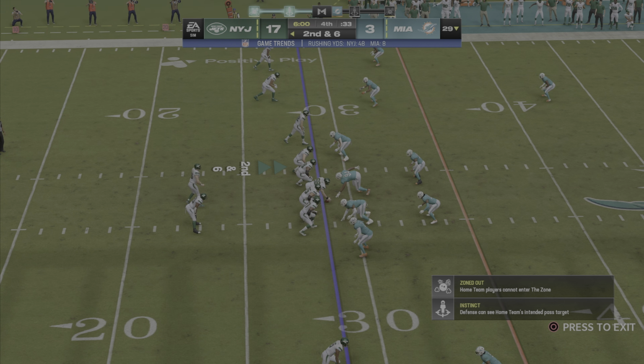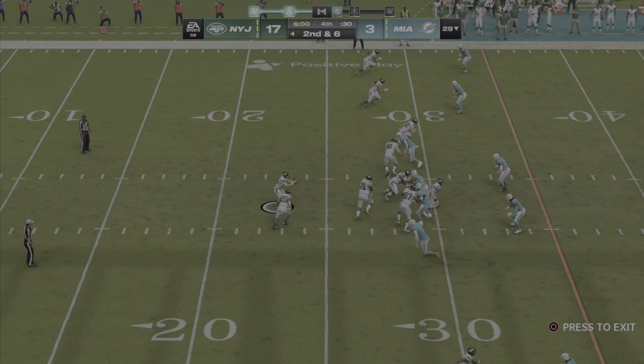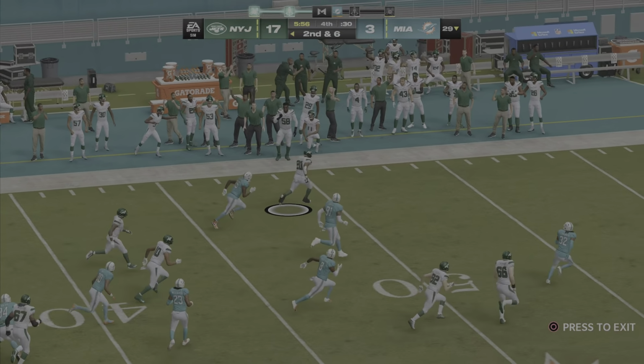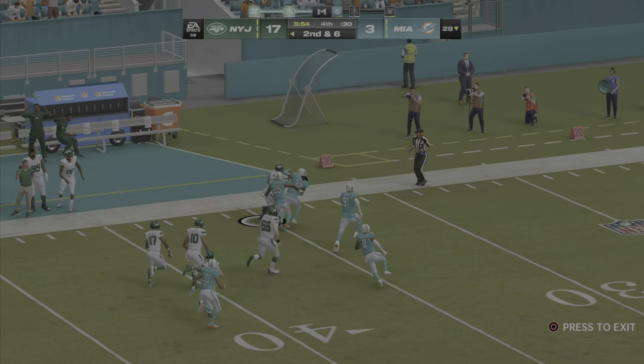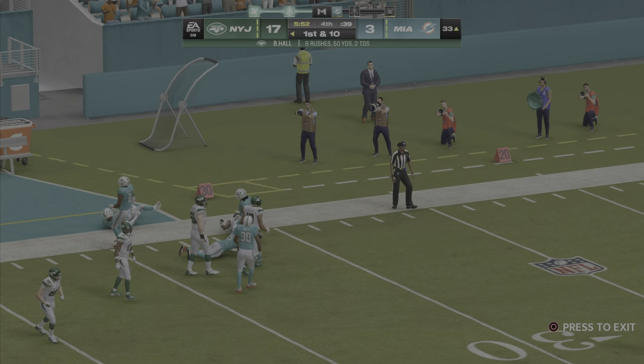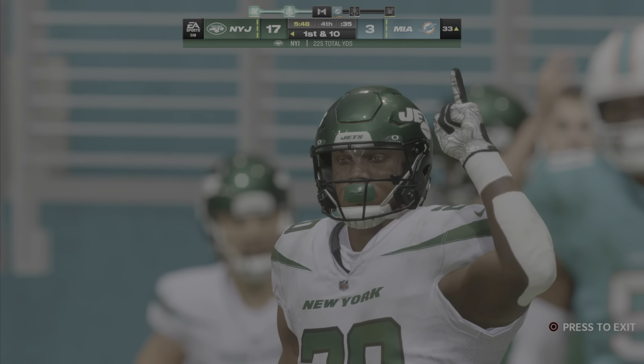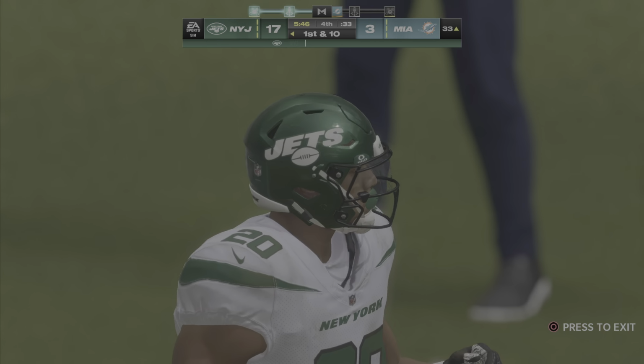2nd and 6, just inside the 30. On 2nd down, a run with Hall. And he's free going down the left side. It's a foot release. And he's going to get this all the way down inside the 35. 50 yards rushing for him now with a couple of touchdown runs to boot.